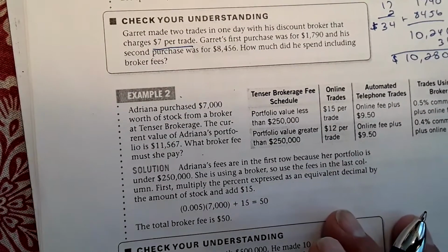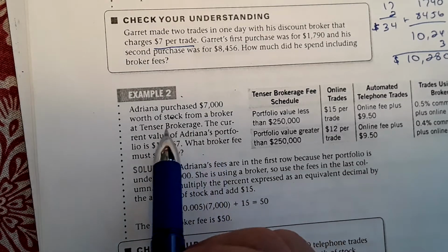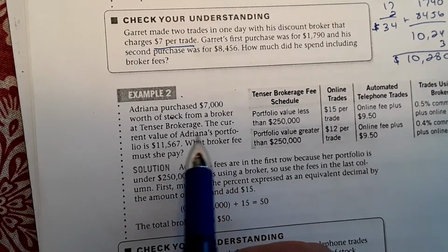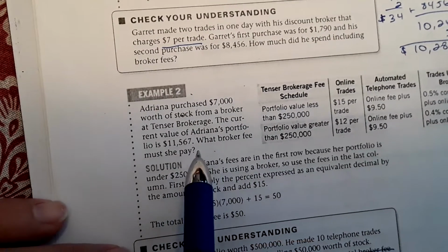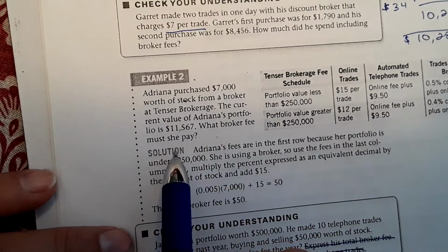Okay, so Adriana purchased $7,000 worth of stock from a broker at Tensor Brokerage. The current value of Adriana's portfolio is $11,567. What broker fee must she pay?